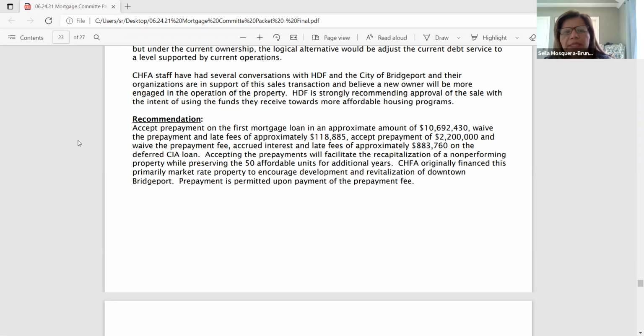Just a few comments. I have to say that the staff at CHFA worked really hard to make sure that we got the best deal possible. They came with an ask of just basically write off the $2.2 million because it was public funding, and they stood steady not to let that go because they needed to pay.